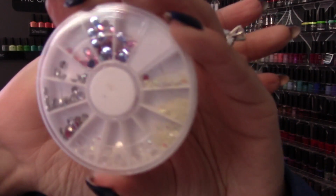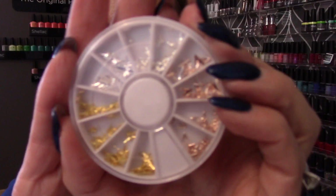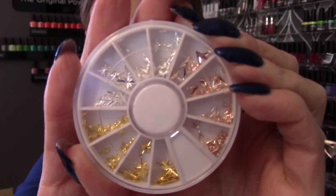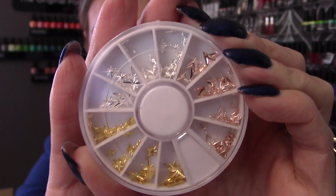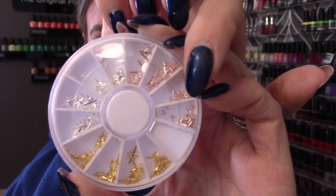And then finally, I pulled a couple of sets of gems down. I think I had these actually in last month's, but they're just little circular gems, if it will focus. There are some pink ones at the top and some silver ones here, and then more white ones on the bottom. Again, I thought that would go nicely with the colors that I pulled down. And then lastly, I pulled these ones, which are little shapes. There are some little star shapes, some little V's that you can stack on top of each other. So there's silver here, gold here, and then you've got some rose gold ones on that side. So I thought those might be kind of fun. They're very simple. They lay pretty flat on the nail as opposed to a gem like these that have a lot of texture to them.